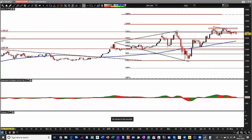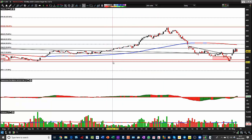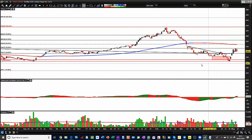Anyway, one trigger I had set which didn't work was on sugar. I had an alert set down here. I was hoping it would come and do a proper test of that 300, and it didn't do it. So I wasn't aware that sugar was bouncing here. No pullbacks, two big gaps up. So I'm going to sit tight, and I think what I'm going to do is move that signal up.